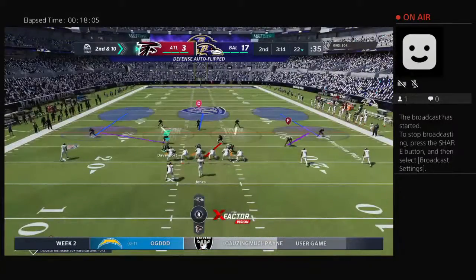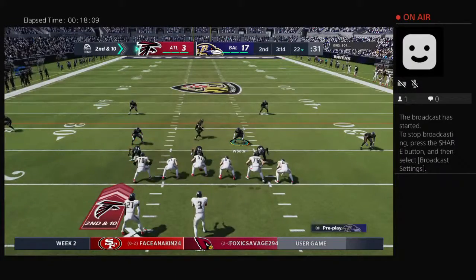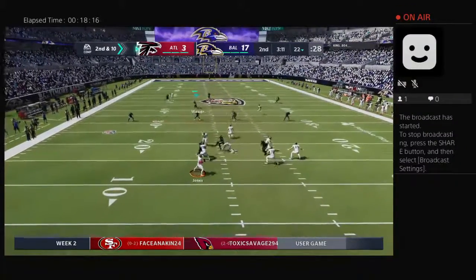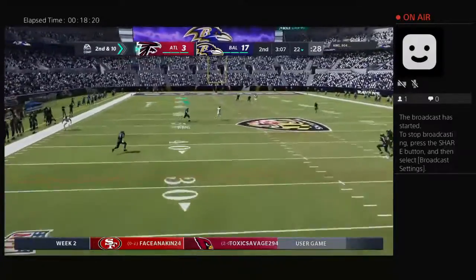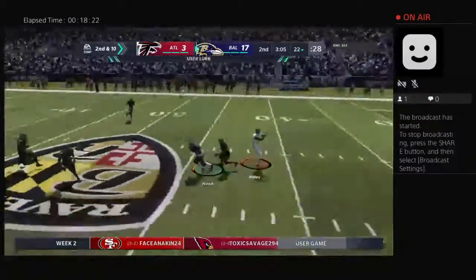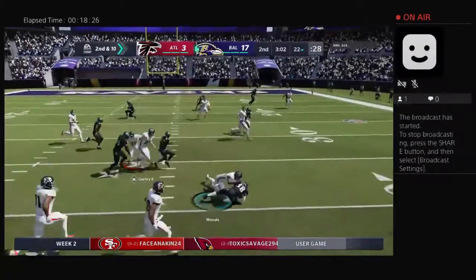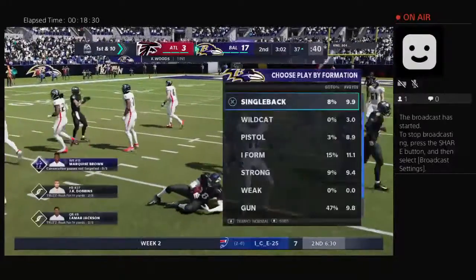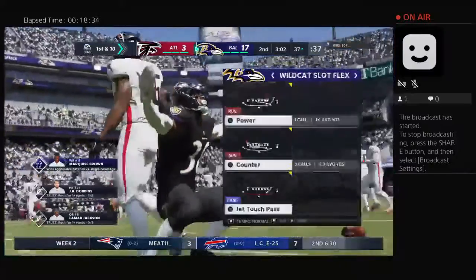So after the incompletion, 2nd and 10 from the 22. Here's a play fake as they set up to throw. Dancing to his left. Airing it out, looking for Ridley. Thrown across his body, and it's intercepted. Then Xavier Woods with a pick. And he's going to take this one back to the 37-yard line. 2nd interception for him now here in this first half.